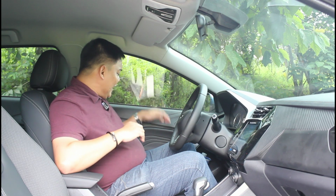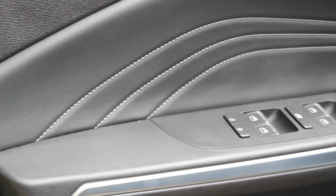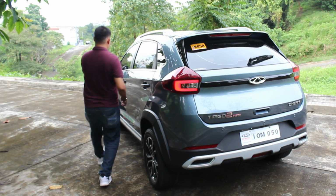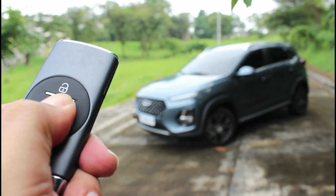Now, during my review of the regular Chery Tiggo 2, I mentioned that the armrests on the door cards felt kind of hard, particularly on the edges, but I'm not sure what they did here, if it's additional padding, because it doesn't feel that way anymore. Another notable upgrade is the fact that you now get push-button start, and more than the convenience of not having to use a key to start the ignition, you can now get in and out of the vehicle without having to fumble for the key fob in your pocket. This also has a remote start feature, which means that you can warm the engine up or cool the interior even before you step inside.